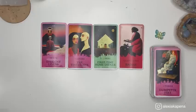And I'm being shown somebody getting their nails done, somebody getting their toes done, somebody getting their lashes done, somebody making sure their hair gets done. There's a lot being done and put together. Yeah, let's pull your oracle cards.